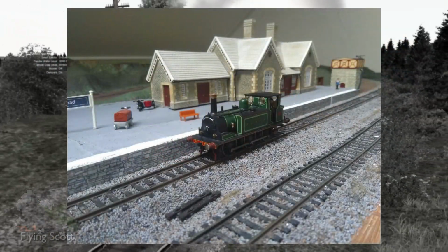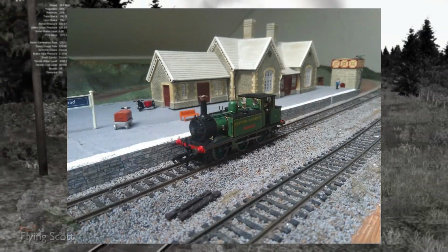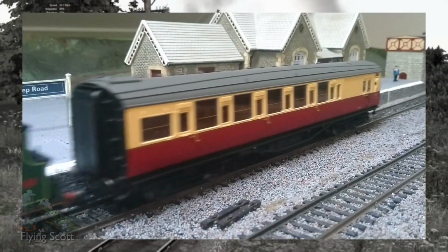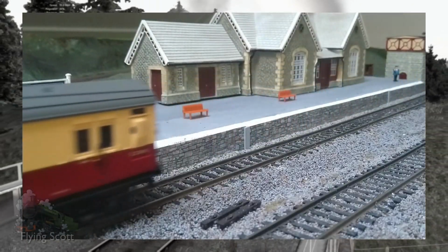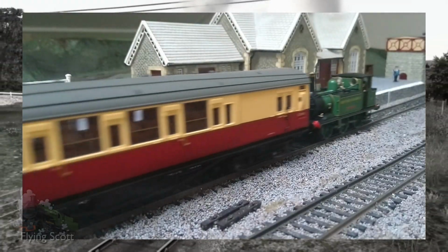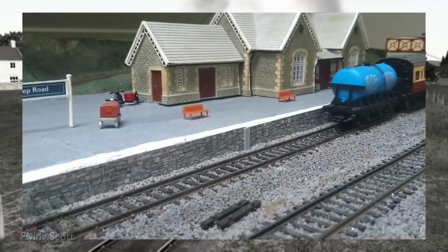I own 2 terriers. Both of them were birthday presents and I like running them. They look brilliant with just a single coach, and they look the part in such a small station as my made-up road. I just really like the Southern Railway of BR, so my long-term plan is to acquire more Southern buildings and rolling stock, so I can convert the layout from a Scottish theme to a Kentish theme.